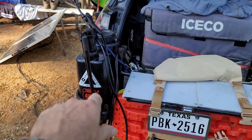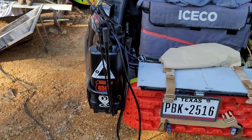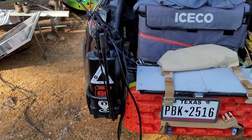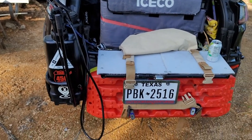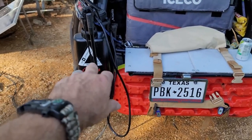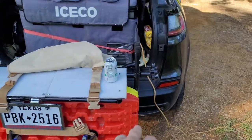Our little Harbor Freight backpack sprayer, I've been washing dishes with it and rinsing off, and it's working awesome. It does everything I need to do. You do have to pump it a little bit, but hey, no complaints here. Didn't need my traction boards, but since I brought my hitch carrier for this water, I went ahead and put them on there just in case.